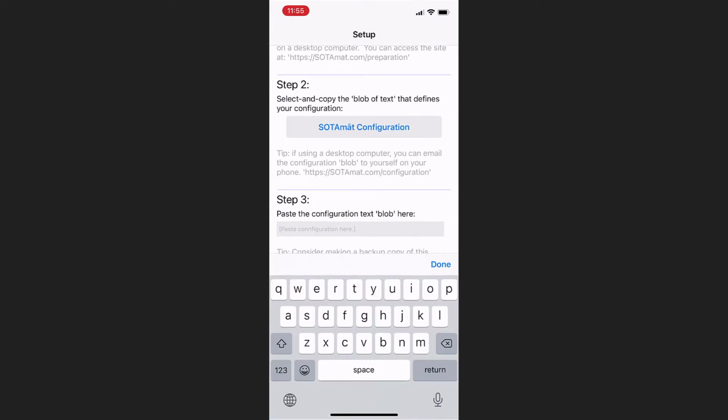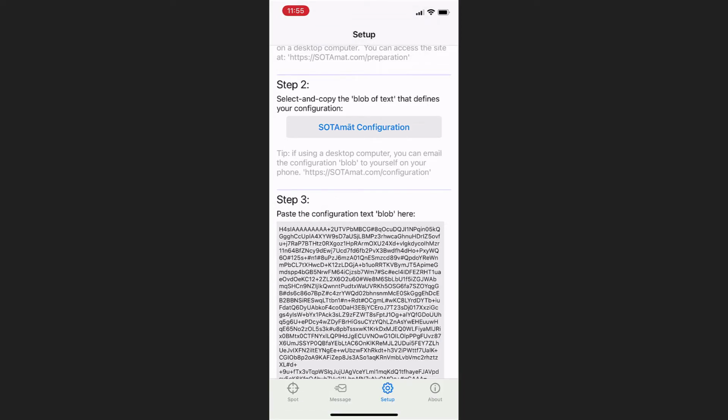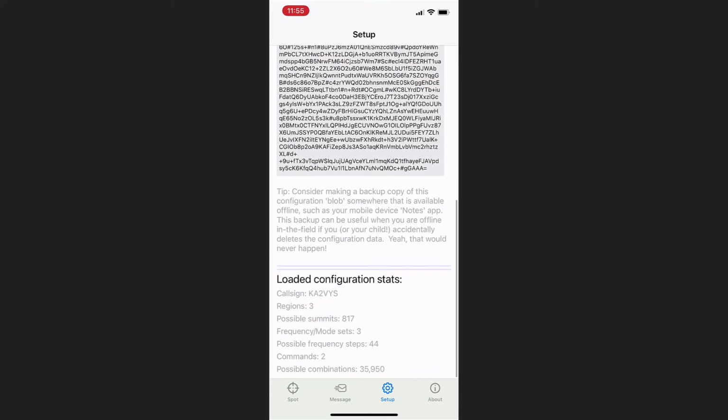All right, the next step, step 2, is to go back and go to that configuration page, click the copy to clipboard button, and in step 3, we're going to paste what we just copied from the website into the mobile app. So we paste it into that text field there. You could see all the gobbledygook. And down at the bottom, it shows you the loaded configuration.